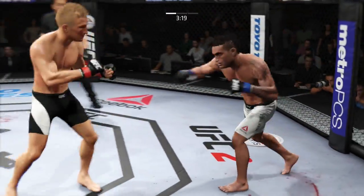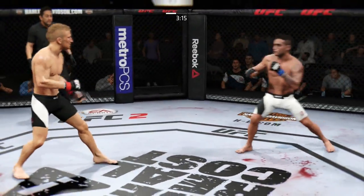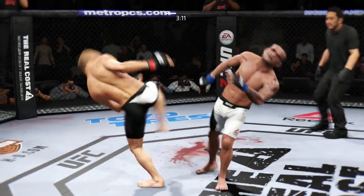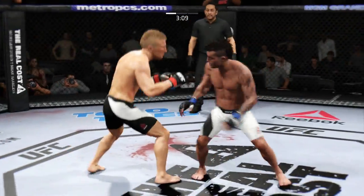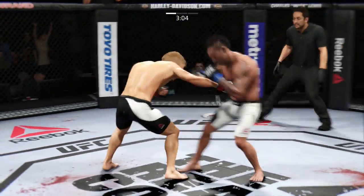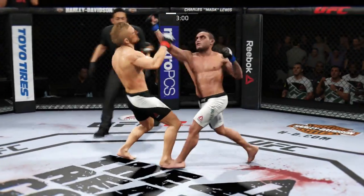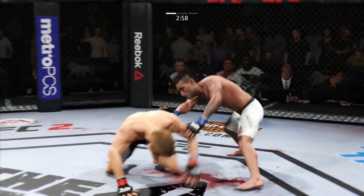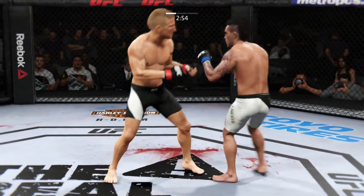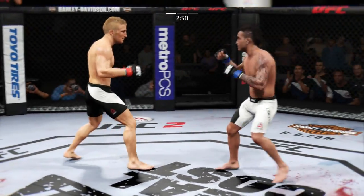Good sprawl. Head kick. Nicely done. Just over three now. He connects with the punch. Joe, his takedown defense tonight is excellent. Stuffs another takedown. Dillashaw with the 1-2 that scores. Good striking.